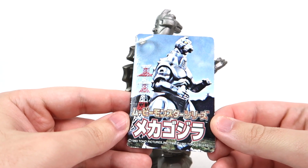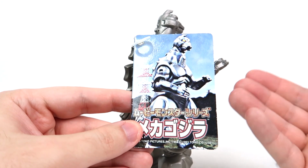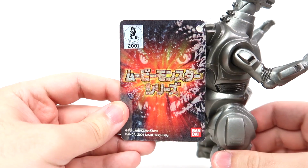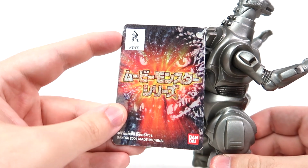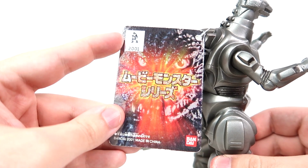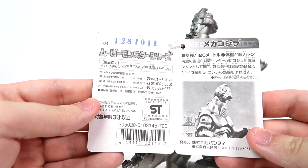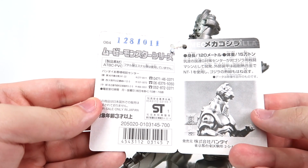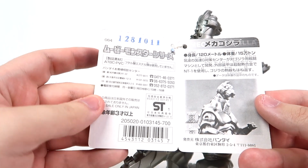Mind you, I bought this guy secondhand, and normally when getting a figure secondhand, especially one of considerable age, finding a tag in this good of condition is very hard to do. Starting on the side, we can see a picture of Heisei Godzilla with the 2001 shiny Godzilla sticker on there that's actually there and not printed on. And opening up the tag, we get stats and a bunch of stuff, including another picture of Mechagodzilla, a little bit of a scanny here, and that's pretty much it.